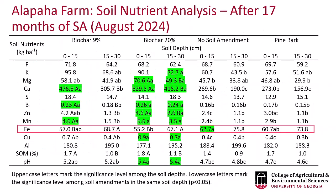Also, in the case of the Alapaha farm, for the soil nutrients, here we have good results with biochar. We see that biochar had higher levels in the soil of potassium, magnesium, calcium, boron, zinc, manganese, and copper. As you see, the pH of the soil was also higher, but not as different. It's not very high. It goes up to 5.4, blueberry supports up to 5.5, and with time it tends to decrease, so we're expecting to see that in the next year.